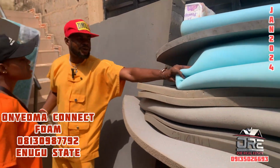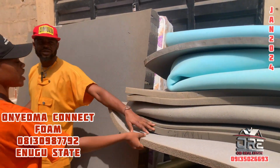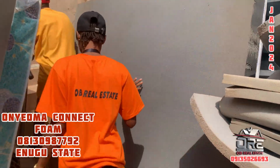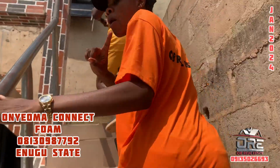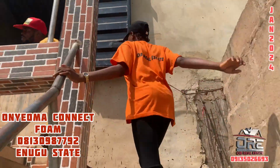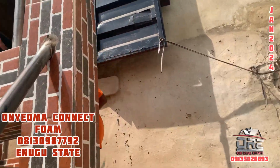What about these ones? This one is for chair. Okay, for chair. How much is this one? That is 3,000. Per one is 3,000. So guys, this is their warehouse. I'm going to show you their warehouse for covered foams.